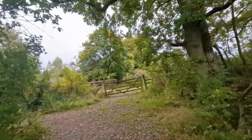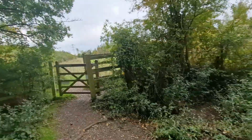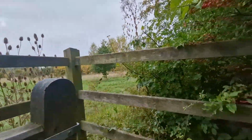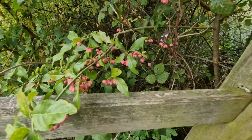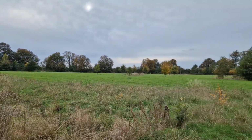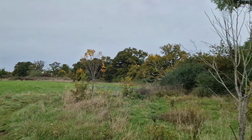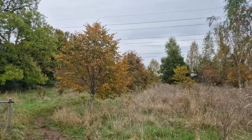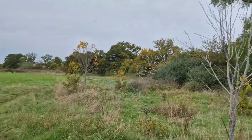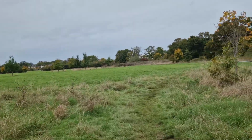And oh yeah, I get through here. Oh, some nice little berries in there. Yeah, and final bit of my walk back over to civilization over there. But yeah, it's been quite a nice afternoon here in the nice autumn day in Wiltshire. Bye.